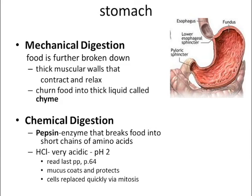Do you remember what kind of macromolecule is made of amino acids? Do you remember? Protein!